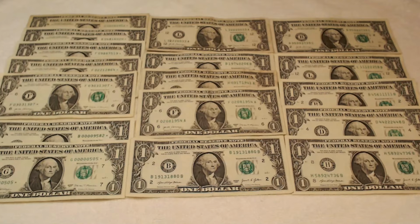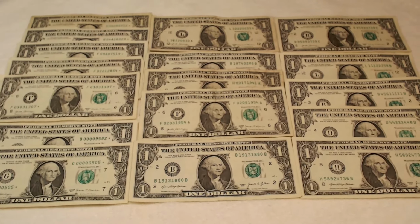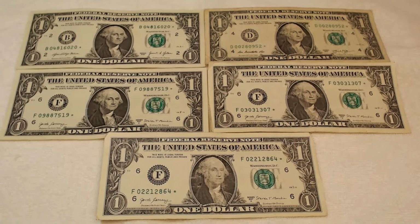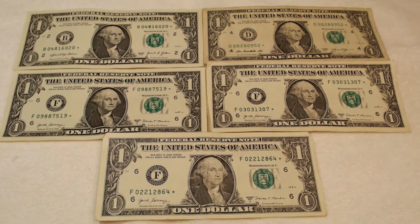Let's get to it. Okay, the second batch is done, and it was fantastic. Let me show you what I mean. We had 5 common star notes with 3.2 million print runs, so at $2 a piece, that's $5 in profit.